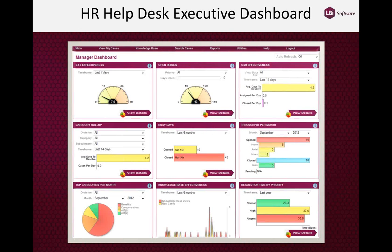Every license also includes one executive dashboard with up to 9 widgets. These are key performance indicators that we define with you and we set up. As you can see from this example, there are a number of graphical representations of that data, and you'll always have the ability to click on a single button and get to the underlying report that generated these KPI graphics.